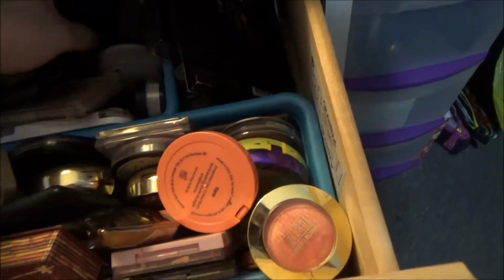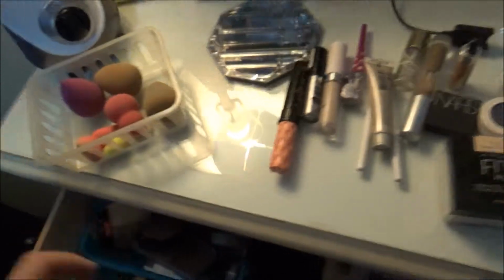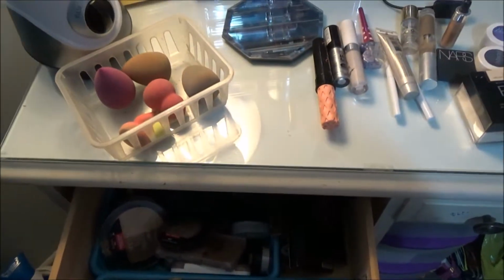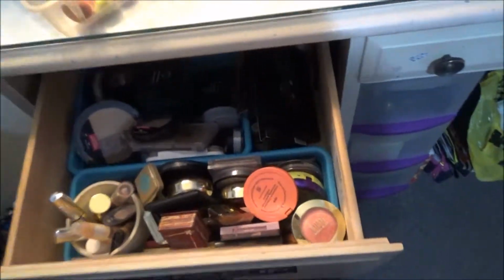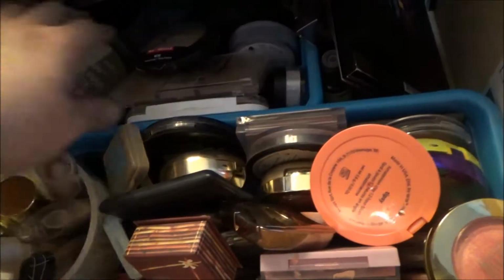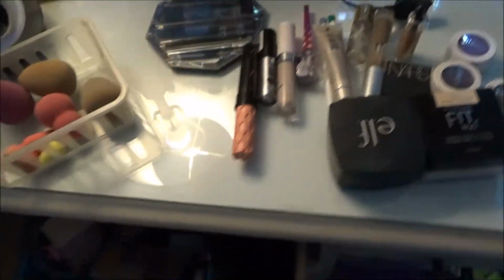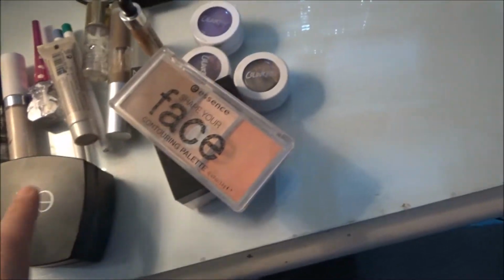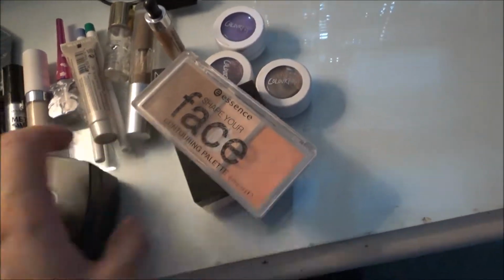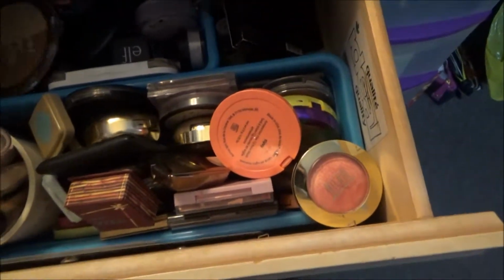I have been wanting to use this Fit Me Loose powder for a while, but I've been trying to use up my CoverGirl one for my, what am I trying to say here? For my Project Pan. So yes, I've been trying to use that, and I'm actually going to pull out this e.l.f. one as well. I'm going to replace both the powders I have in there with those. And oh, you know what? Actually, I'm going to put this one in instead of the e.l.f. Illuminating. I'm going to try and use this up because it is actually quite a nice powder. Alright, so there is powders.